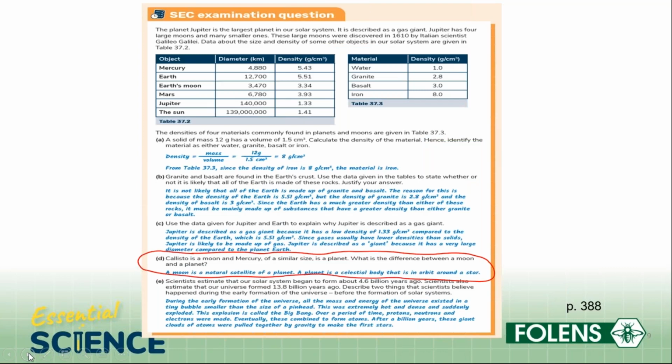Okay, again, they were asked, what's the difference between a moon and a planet? Students were expected to give a definition of what a moon is and what a planet is. So clearly, definitions and factual information, scientific knowledge are important. Next slide, please.